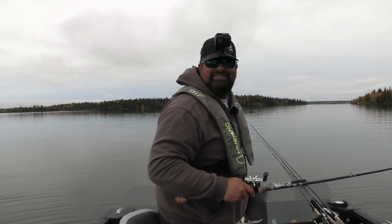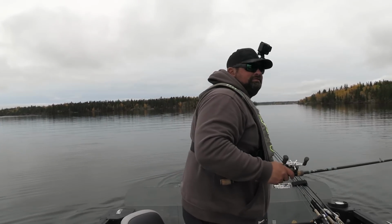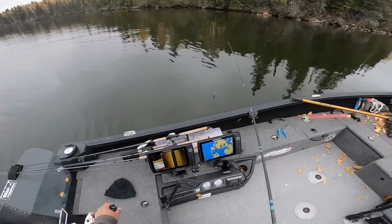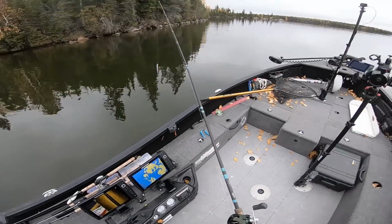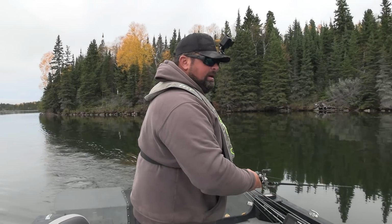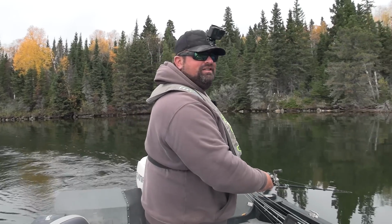Beautiful. Whoa. I got a permanent smile right now. Fall lakers, baby. Even a small laker fights pretty insane. Pound for pound, they're probably the hardest fighting freshwater fish. I feel like I'm gonna catch a fish to start off. It's gonna be a pike before a laker. That's my guess.